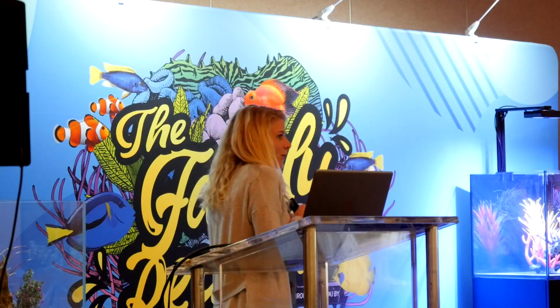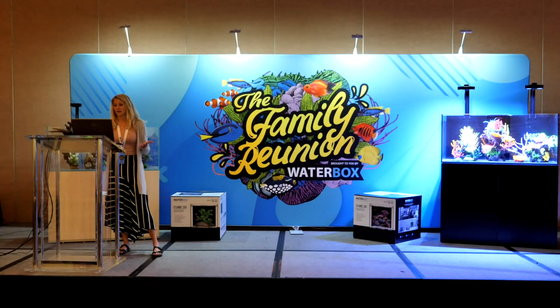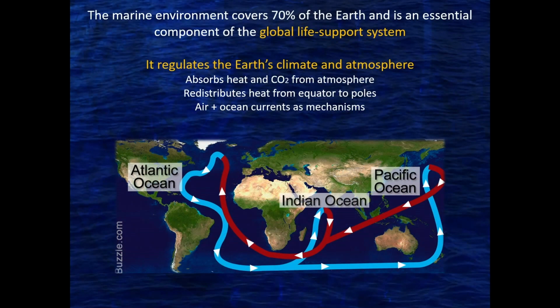Let's step back a second, though. Why, in general, is the marine environment important? Well, it does cover 70% of the Earth, and therefore is a global life support system. It regulates the Earth's climate and atmosphere by absorbing heat and CO2 from the atmosphere and moving the heat around the globe using air and water currents.